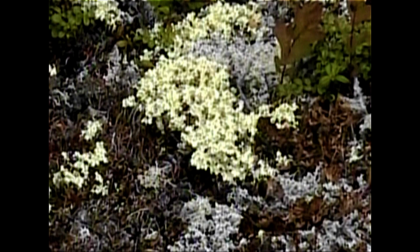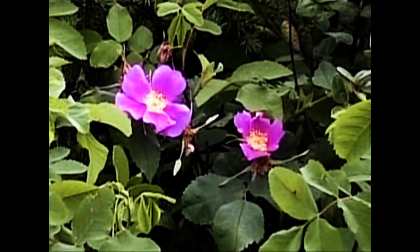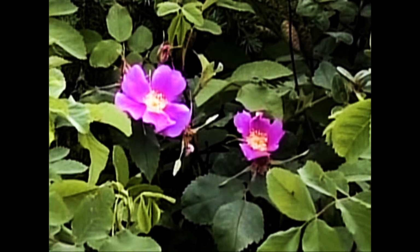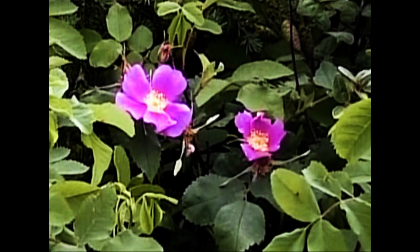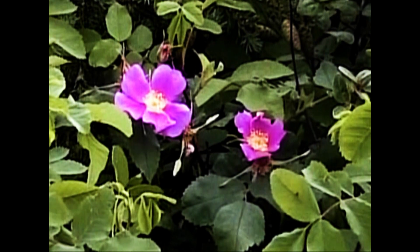Here are lichens of a different color. Nestled in soapberries and a dwarf spruce are some wild roses. These are Sitka roses, also sometimes called Nootka roses and prickly roses.